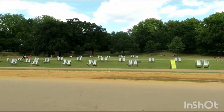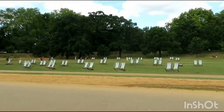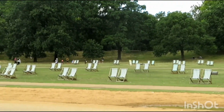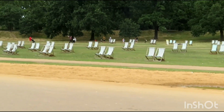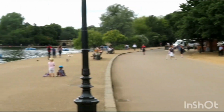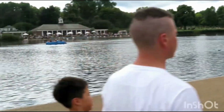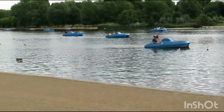Come to the park, set up a picnic, laze about, sit around watching the world go by, kick a football. As you can see, there's plenty of space, and this is only part of it. Also, these deck chairs give you a fantastic view over the Serpentine, so if you've got people out on boats, it's a great place to come and watch from.